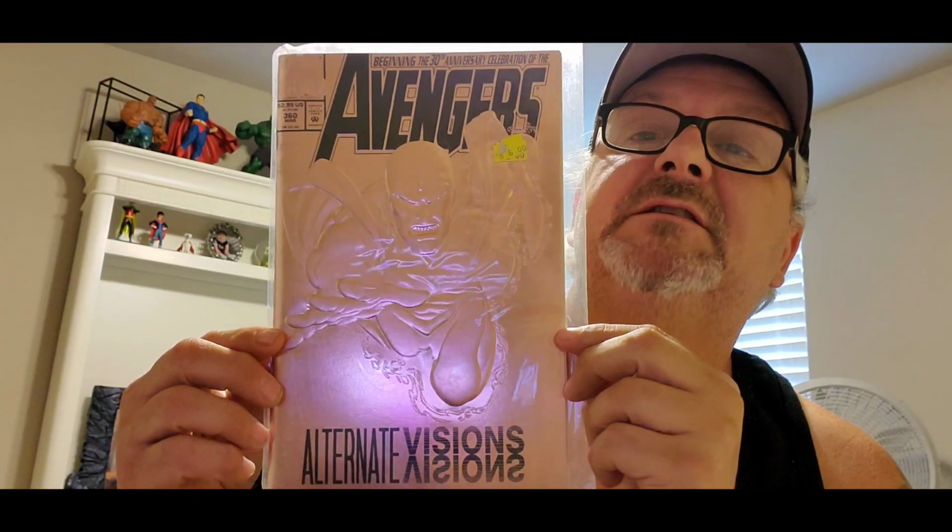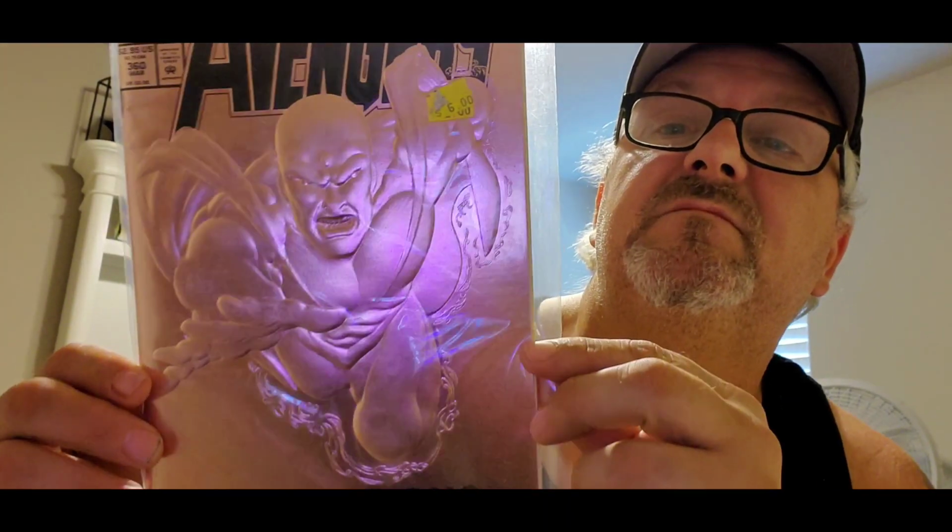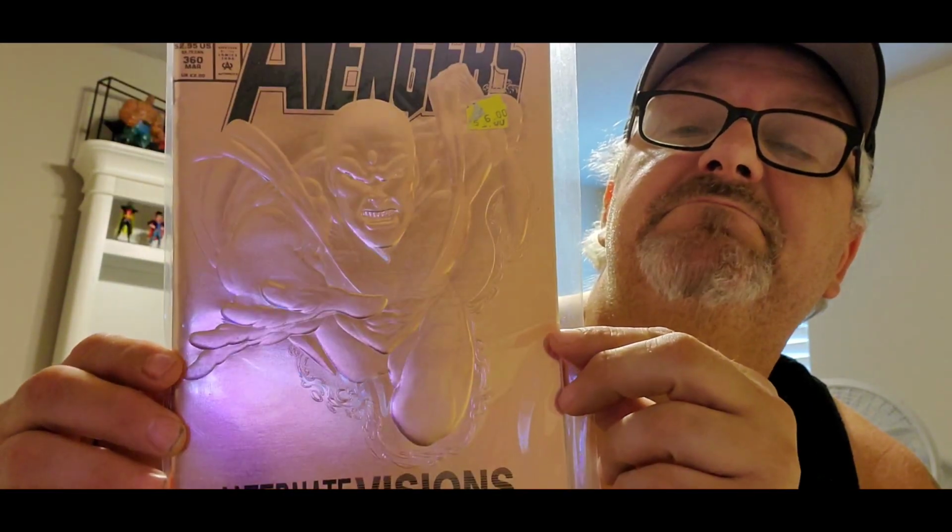All right, and then this one needs some love. But the Avengers, I believe I've gotten this one before. Avengers number 360, that copper foil cover with Vision on the front, embossed. So yeah, kind of cool.